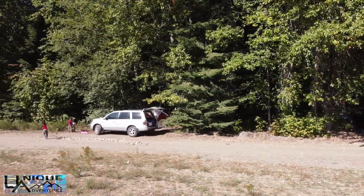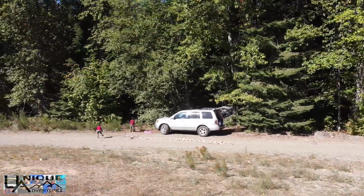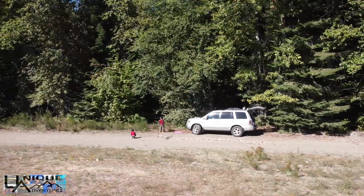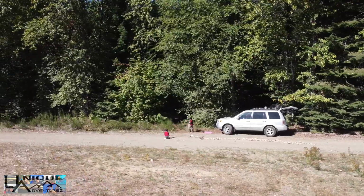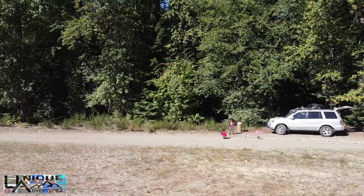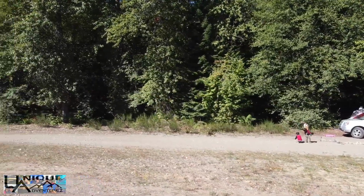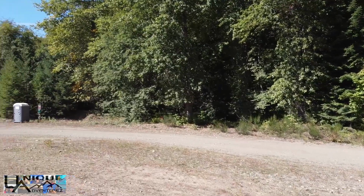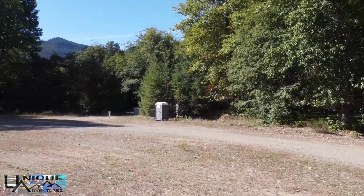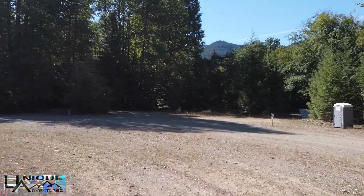I'm not sure how far back it goes. Some of these sites you might be able to get a trailer in. Some of them might be able to get an RV, depending on if it's a little bit smaller. If you're going with a bigger RV, obviously those two first sites there are a lot better. And then you've also got D7 and D8 coming up here.